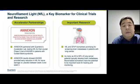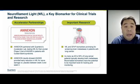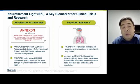And then this slide shows an example of using NfL, which is neurofilament light, as the key biomarker to support clinical trials and research. On the left side, you can see Annexon Biosciences, a pharma company. They chose to partner with Quanterix Accelerator Lab to test NfLs for their pivotal phase 3 trial for their drug ANX005, a drug developed for Guillain-Barré syndrome. The testing results are very promising. It shows an early reduction in NfLs for nerve damage versus placebo controls between week 2 and week 4. And these results really support Annexon in their drug development.